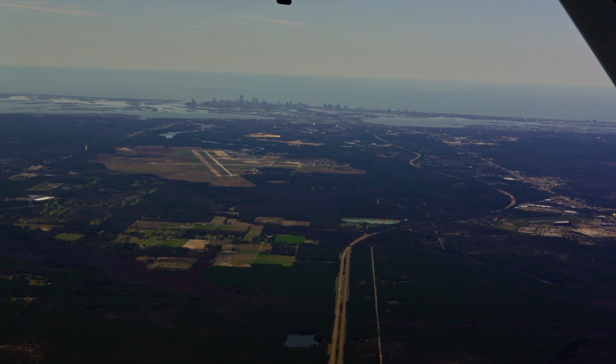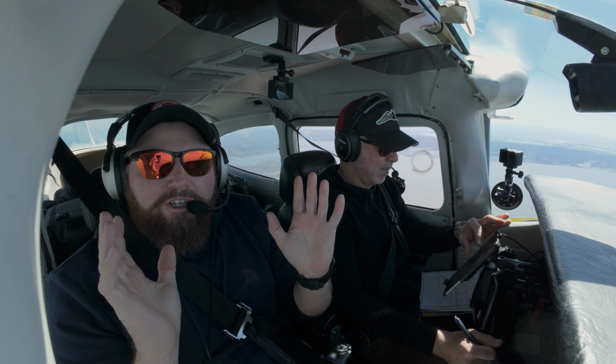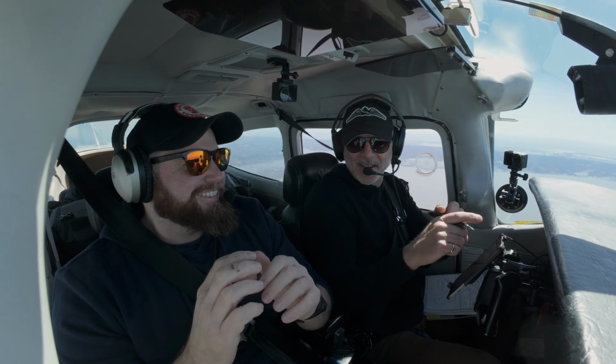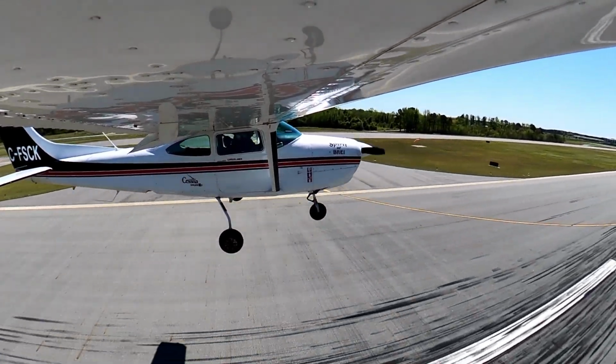You are familiar with the VIP TFR going on around the Philadelphia Airport this time, correct? My first actual comms of the trip. Yay! In the US! Runway 23, cleared to land. Clear to land. Sierra Charlie Kilo.